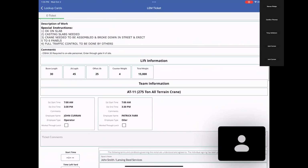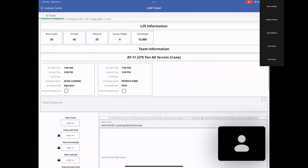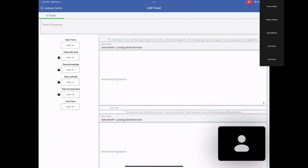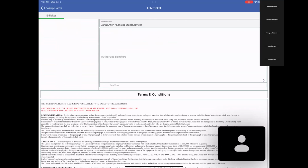If I scroll down, it's going to tell me what I'm doing today, what equipment and personnel I have on this ticket with me, places for comments, job site signatures, and the timestamps that will be used for both invoicing and payroll. That information is kind of siloed, but it's still there to compare. And there are the terms and conditions that the customer is going to sign off on at the job site, so that you've transferred that liability.